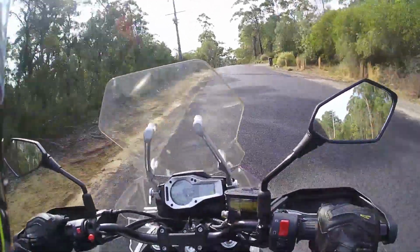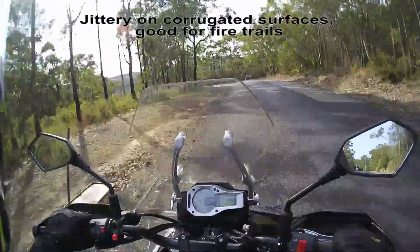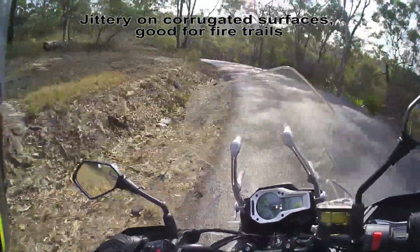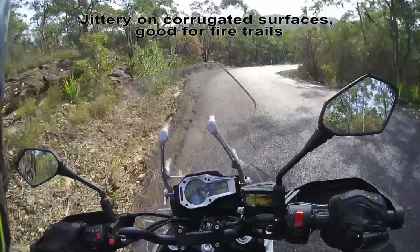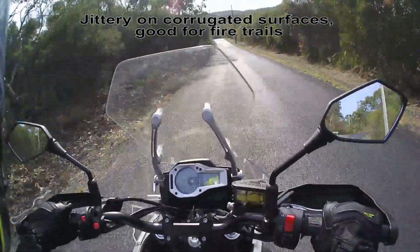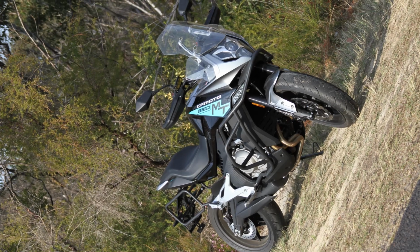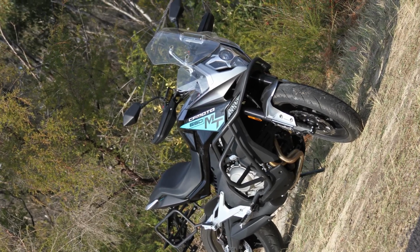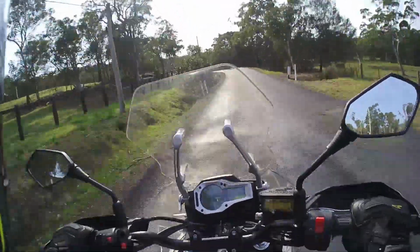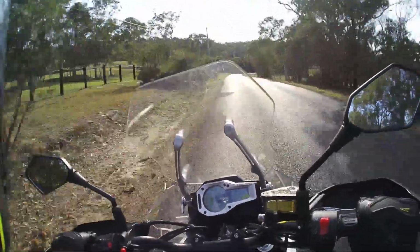Alright, so just having done that pretty rough section, suspension is pretty jittery. It's obviously long travel, however I'd say it's more suited to the road, to the freeway, to the touring side of things. You do have adjustability, so you'd be able to work around that somewhat. I would just have to say that it's an all-round tourer with that little bit of adventure, which I think with a lot of these bikes, that's what it is. It's a light adventure.